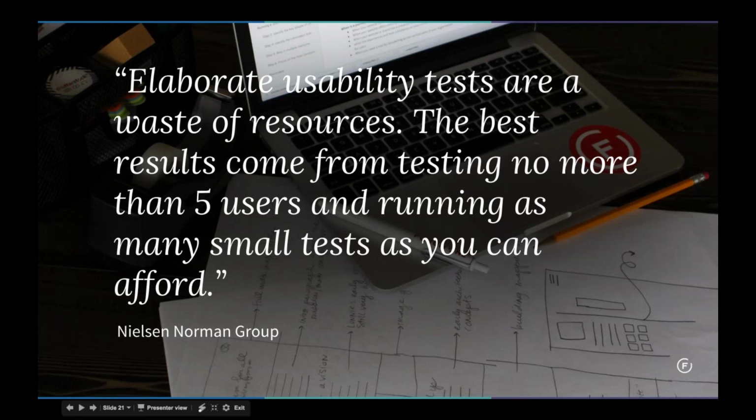And a common question with groups that we work with is, okay, how many people do we need? We need 100, right? And the answer is, no, you don't need 100. You could do 100, but research has shown you need about 5 people to conduct a test, and the return on investment will be about the same until you reach the threshold of 20 people.